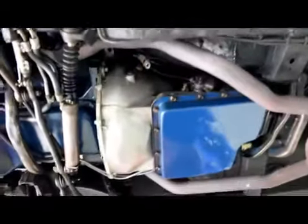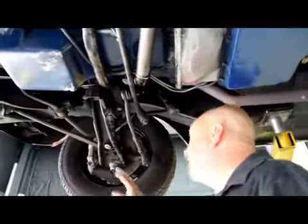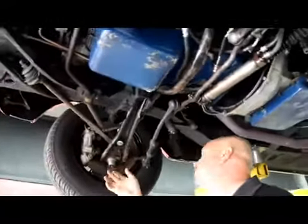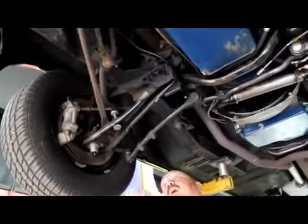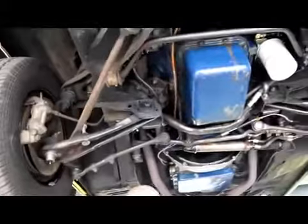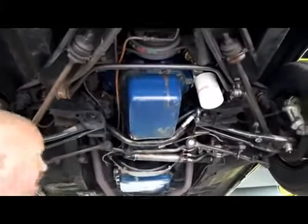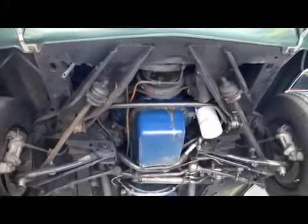Back sides of the fenders look great. The car does have disc brakes up front, and they have replaced these lower control arms. So all the bushings and ball joints, then it's got new ball joints in the front, are up in the top. It looks like the shocks were replaced in the last few years. Really sharp looking car underneath. Real nice survivor car here.